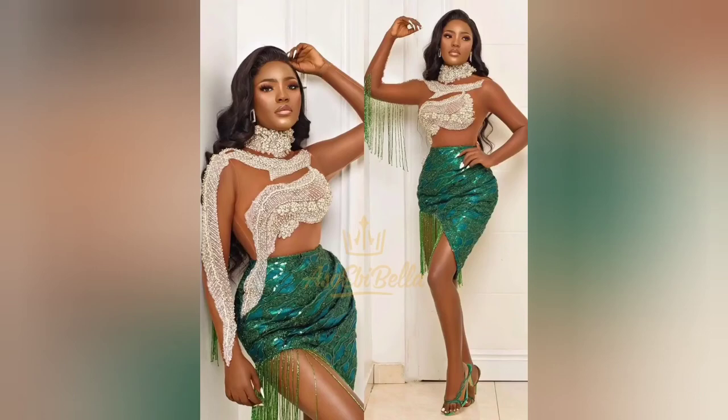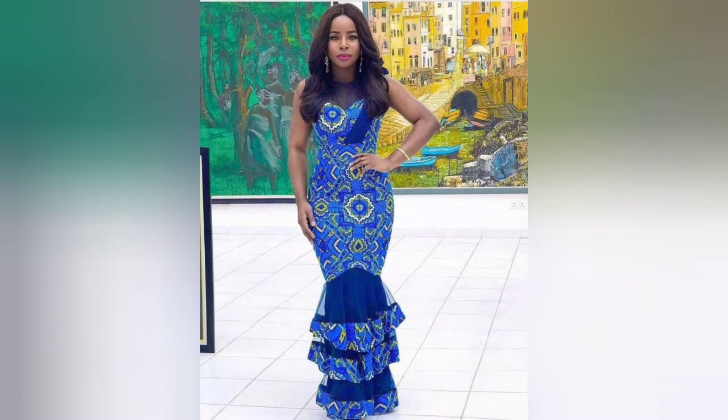Guys, the details on this Asoebi gown is everything, guys. Like, everything about this gown is just so unique and beautiful for our curvy ladies.